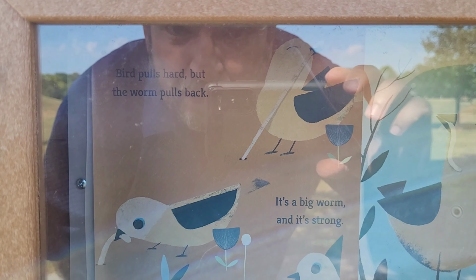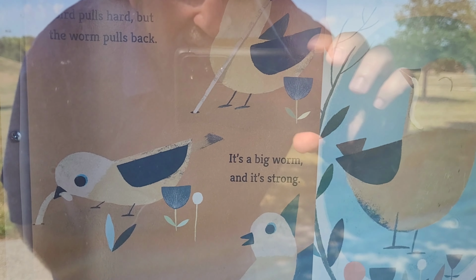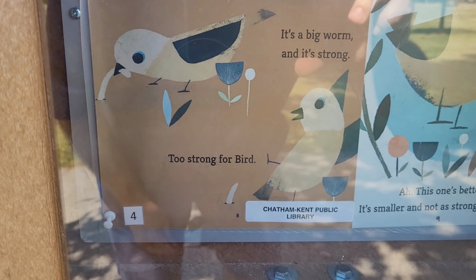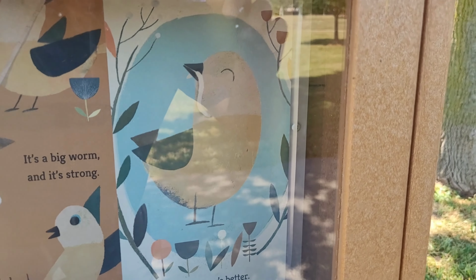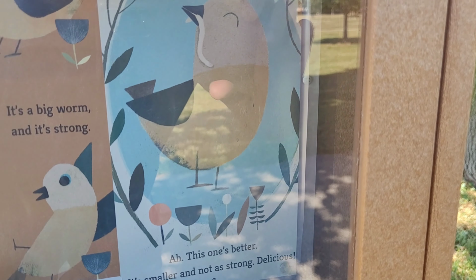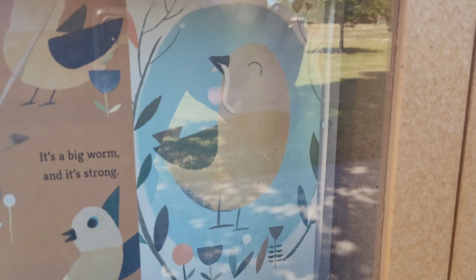Bird pulls hard, but the worm pulls back. It's a big worm and it's strong. Too strong for Bird. This one's better. It's smaller and not as strong. Delicious.